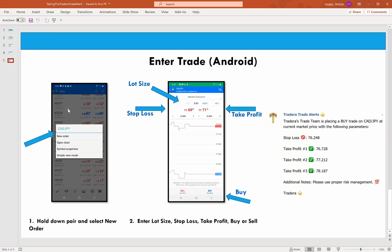Hold it down for the menu. And with the iPhone, it said trade. With the Android, you click on new order. And the screen looks almost the same. Here's your lot size, which depends on your account. And for some reason, the Droid doesn't have a stop loss and a take profit label. So you'll just have to know the black number on the left here, that's where your stop loss goes. And over here on the right is where your take profit goes. Review your data and then press sell or buy, and you are in the trade.